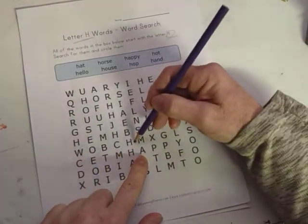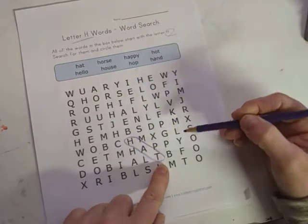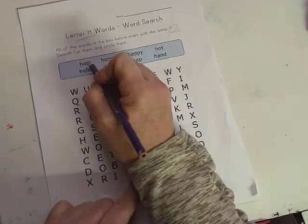It does. H, A, and here's the T. So this one, I started right off the bat. It was hard. It was at a diagonal. So see H-A-T, H-A-T. You just have to line the letters up. So you cross it out.